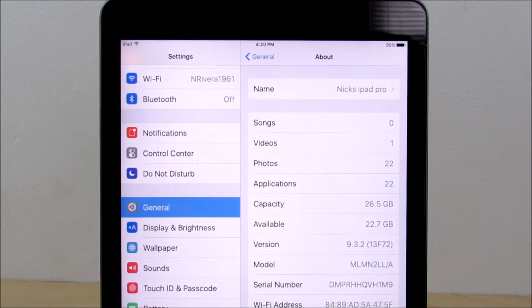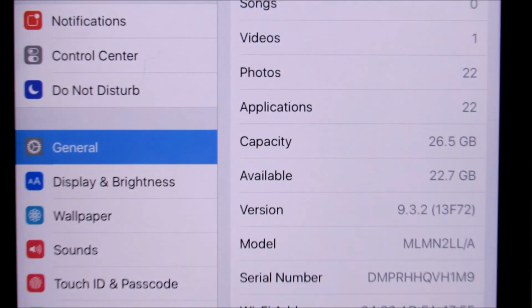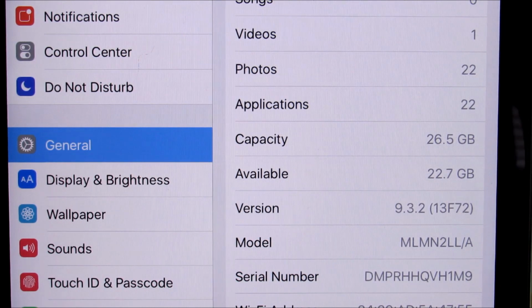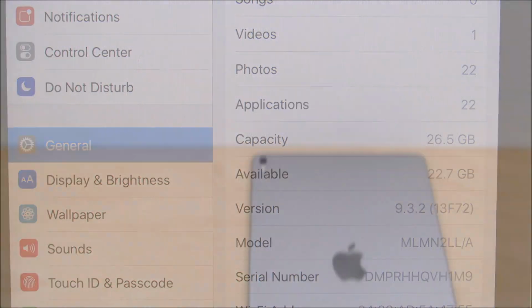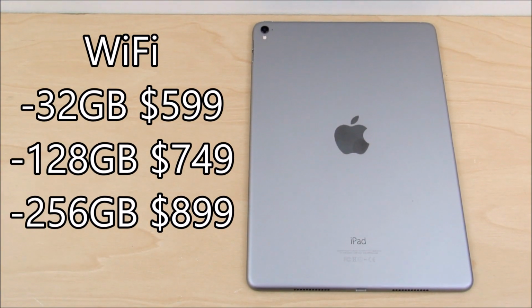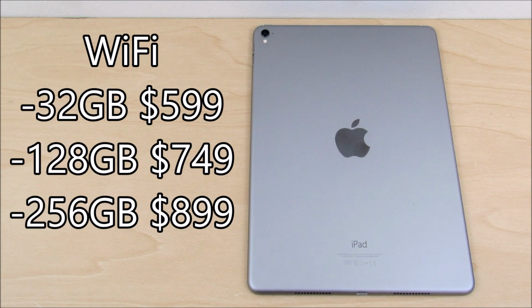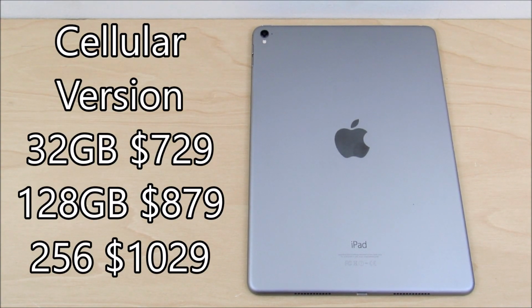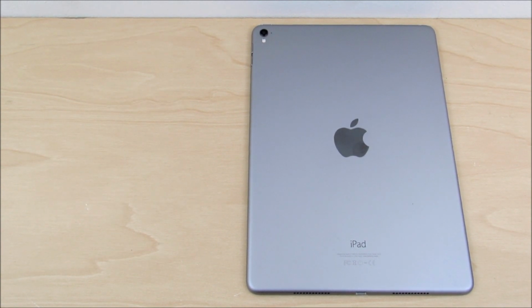Going into settings, you do see I do have the 32GB variant, which does come with 26.5 gigs after iOS is installed, but there is some other options as it does get pretty pricey as they go up. So the Wi-Fi version starts at, what is it, $599 here, and it goes to $749 for 128 and $899 for 256. Going over to the cellular versions, you're going way up in price here as you do have cellular functionality, and this is touching Mac prices. So this is a pricey tablet, but you get what you pay for here.